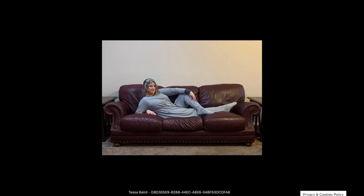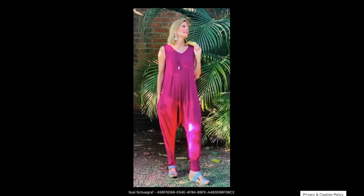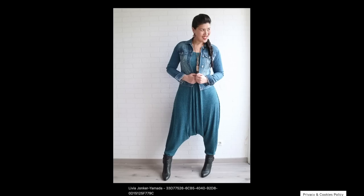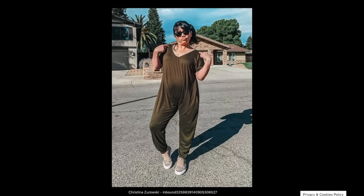Yes. Oh, look at that picture. I still think these are so cool, and I still think they are so comfortable. And I will, thank you, Biscuit. I will continue to make them. Look, she's even wearing hers out of the house. Cute.